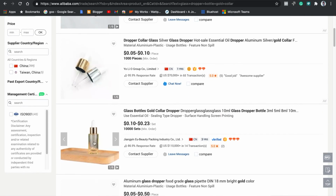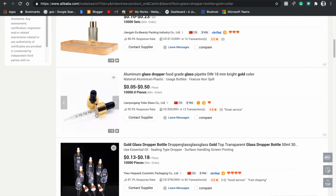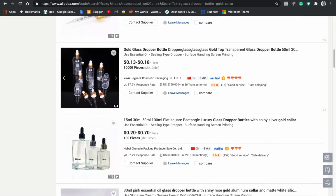Okay, you see, either they're giving you just the dropper collars and the droppers here only. Here they're giving you both. And I didn't specify the color, but this one is giving me black and this one is giving me white. And then here they're giving you every single size, and they're also giving you the actual dropper bottles as well. And this is what I would probably go for. Or you could get a frosted look. So if you want frosted, instead of putting just glass, you'll add the word frosted, and they'll give you that option as well.